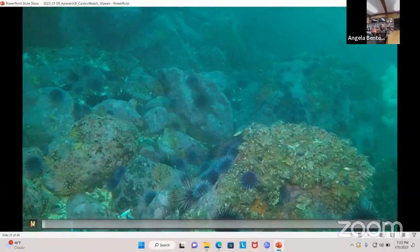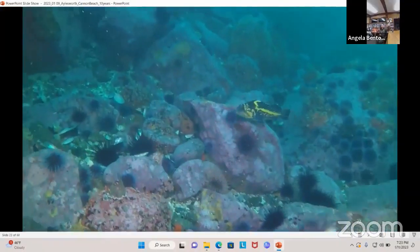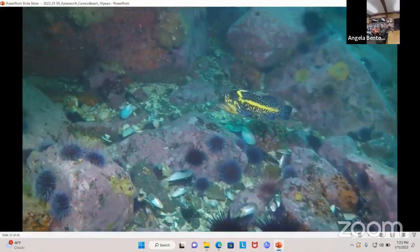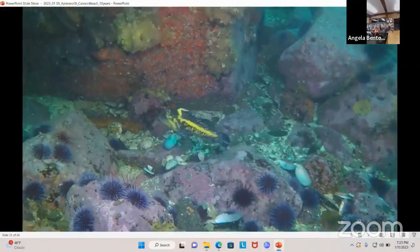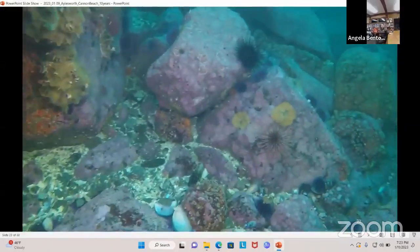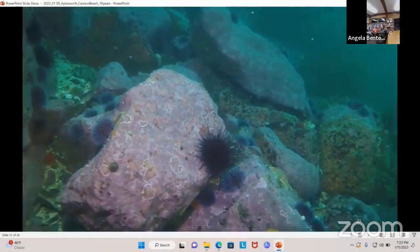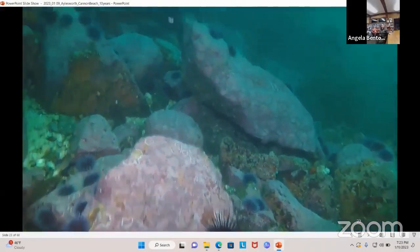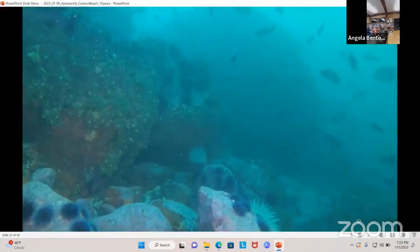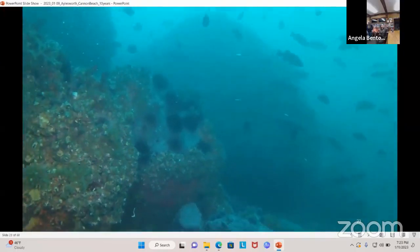Okay, thank you. So here we are diving at the Redfish Rocks Marine Reserve. You can see that China rockfish, but really notice the urchins that you see on the rocks and that pink crustose coral and algae. I mean, they're almost everywhere. And this is a very nice day down off of Would you rather have less light up there? People are saying yes in here. Ooh, and look, we can see some schools of black rockfish in the background.